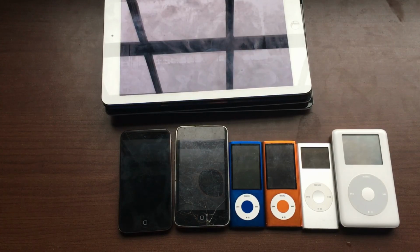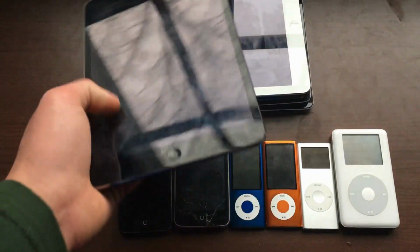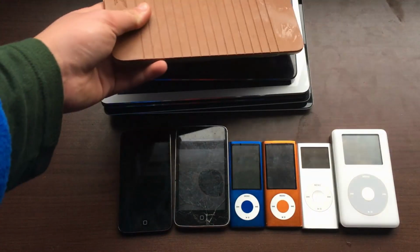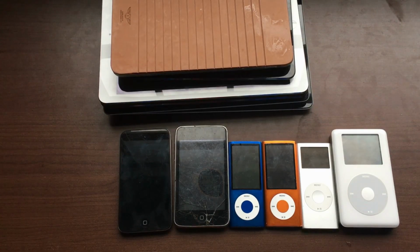Then we got two minis. A second gen mini and a first gen mini. This one's on 9.3.6, this one's on 12.5.2. Or 12.5.1, I can't remember. It's on iOS 12. So yeah, these are all my Apple devices besides iPhones.